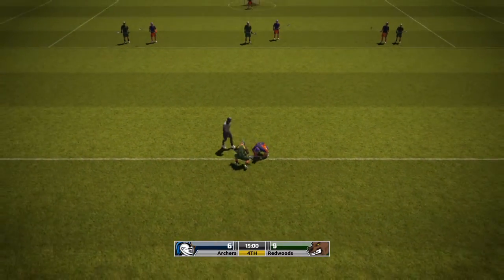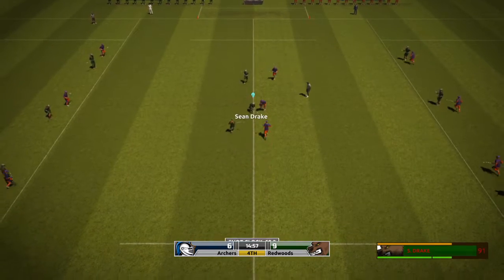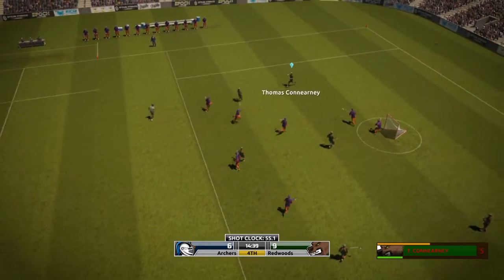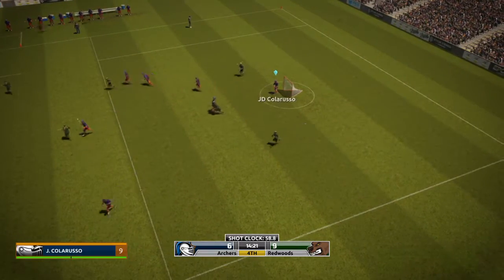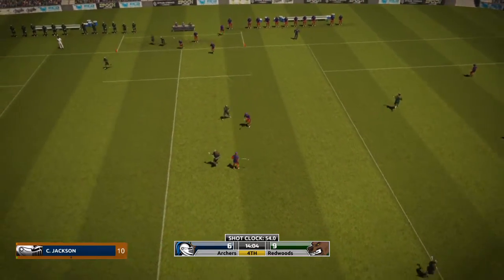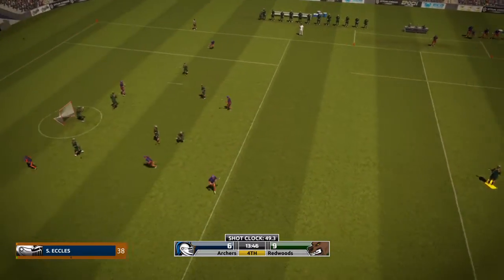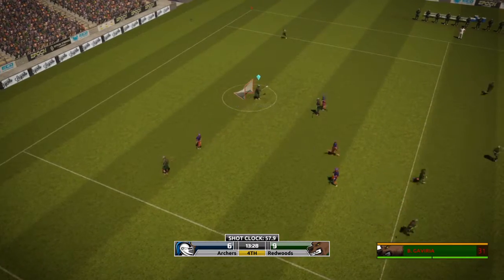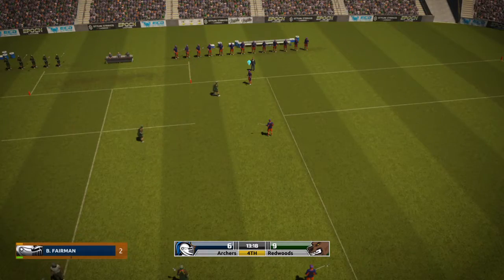It's 9-6. Every faceoff is important. Let's see who comes away with it here. And we are underway. Acumano, and he shoots. The Stripes come up with it, saved by the goalie. Lafner shoots. 31 was all over that one. Orange ball.